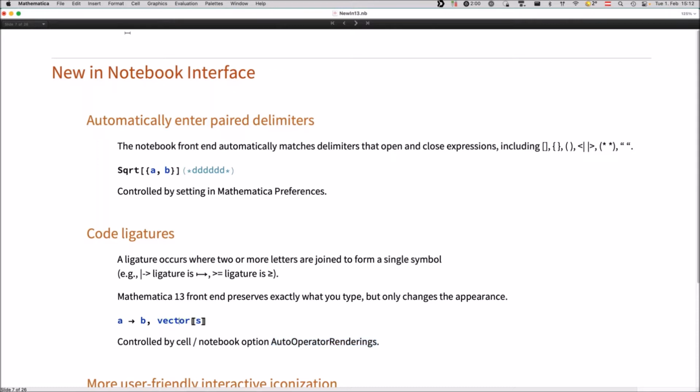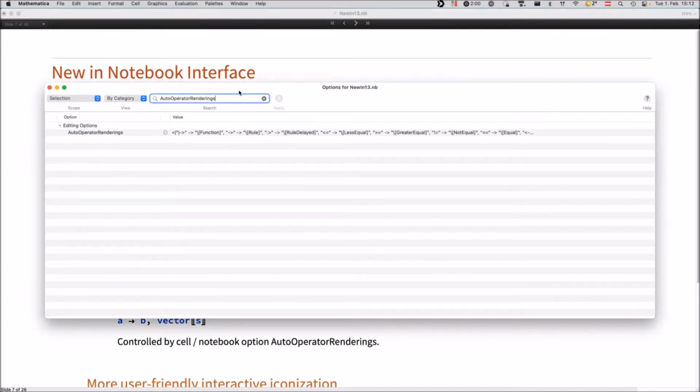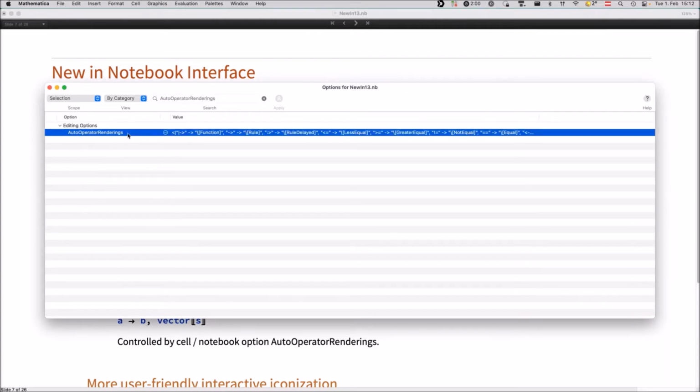If you want to change this behavior, go to the format menu, open the option inspector, and there you can find the auto operator renderings settings. And you see here, this is the option that actually controls which kind of sequence of characters are replaced by ligatures. For example, here, this is the function ligature. This arrow is used for rules, and so on.